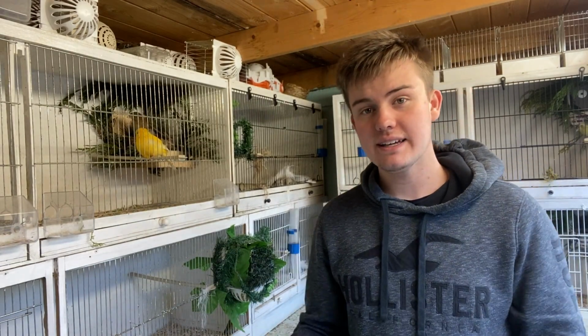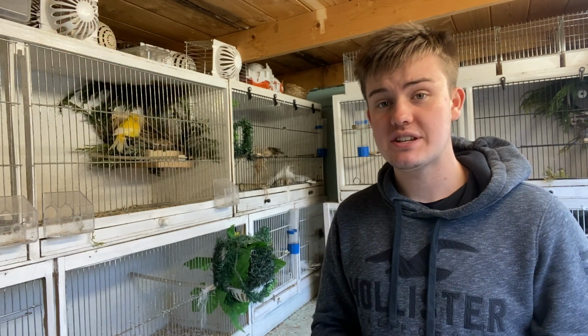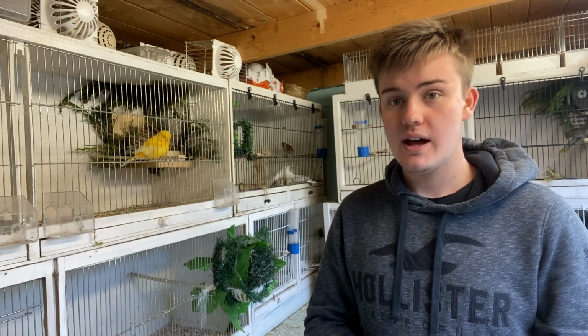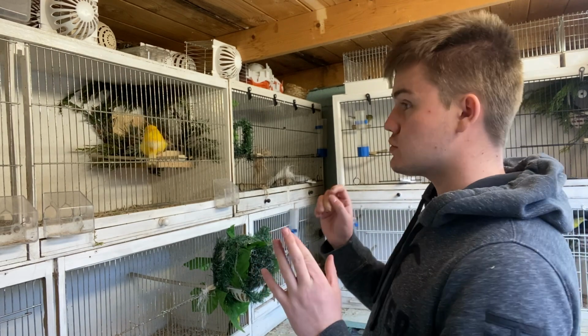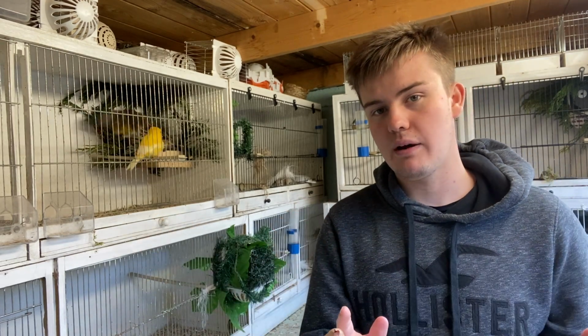And then finally, we have my mule hybrid pairs. So as I mentioned a little bit previously with the canaries, we've had a bit of a change and it's actually worked in our favour. You might have seen this on the Natives and Norwich group already, but we'll take a look at the pairs and I'll talk about what's happened.